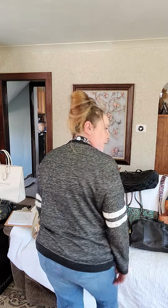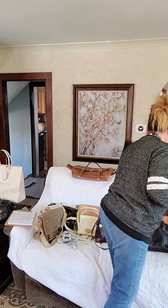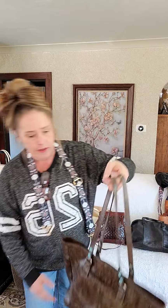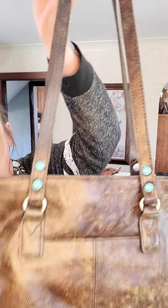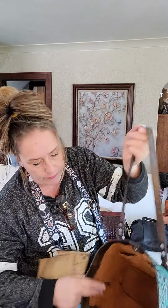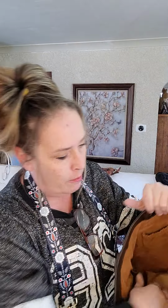Next one, you guys, I think are really gonna like. If you like Patricia Nash and you like them large and in charge, she's a big one. I love the hardware, how the hardware is also painted. Distressed looking leather. Beautiful condition. Comes with a dust bag. You've got the two open pockets with the ruchy-ruchies and zipper pocket. Big, thick leather.